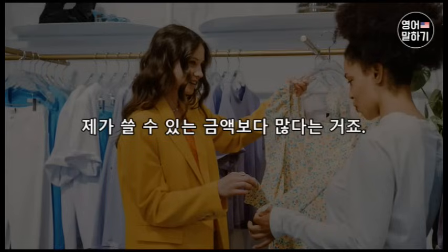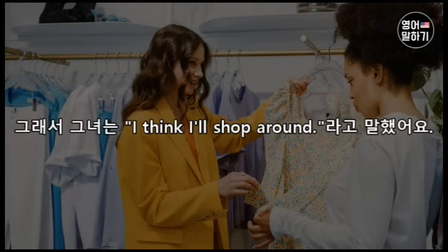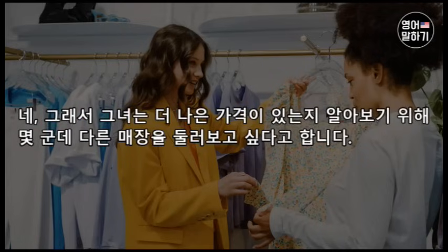Yep. Okay, let's look at our next word. Shop around. So she said, I think I'll shop around. Right. So she wants to check in a few other stores to see if there's a better price.